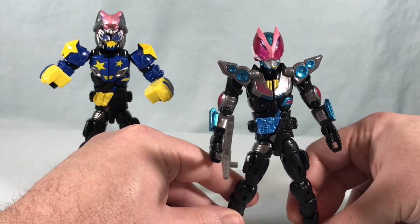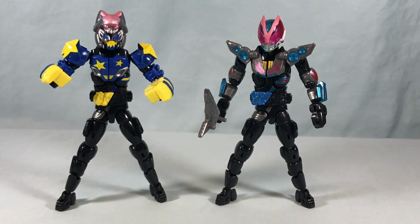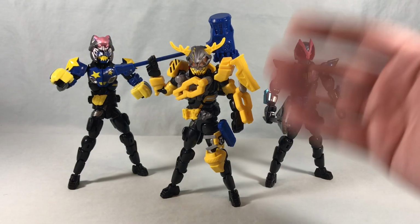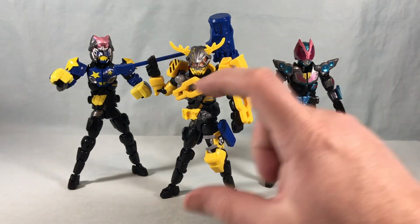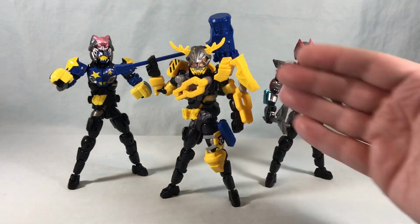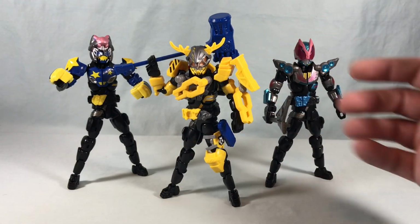Will you please stand? There we go. Yeah, they look great. I think this is a pretty fun set. I think Seeker came out great. I will admit he does have some fiddly bits that do tend to pop off while you're handling him, but they always pop right back on, so there's no problem there. But overall, like I said, I really do think he came out pretty great.